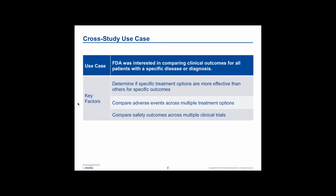They were getting device information and drug information and vaccine information for all sorts of different areas that would potentially treat the same disease. What they wanted to be able to do was compare treatment options to find out if they were more effective than others for specific outcomes, or look at adverse events or safety issues and determine if there's drugs that actually are safer or result in fewer adverse events overall. They had a lot of focus on devices, but they also were focused on vaccines and drugs as well.